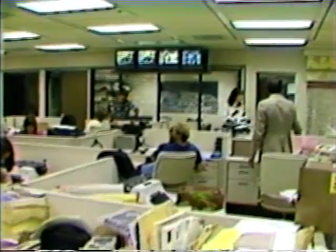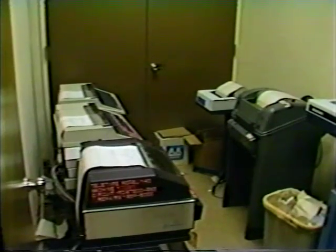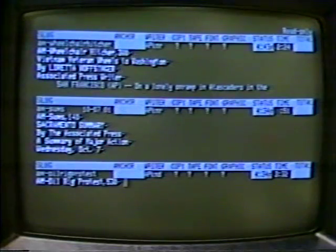Here's a comparison, the paper flow versus the computer's information flow. It all starts with the wire machines, thousands of words chattering out every day. Words that have to be scanned and sorted, kept and tossed away. It's a process that never stops. With a computer, the words pass quietly into the central processing unit. No paper, no teletype, no mess, just an electronic file in a box.